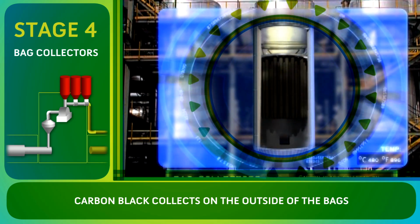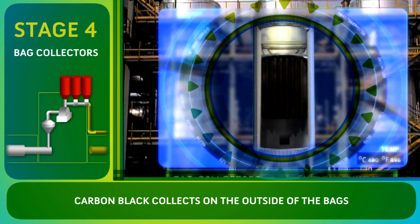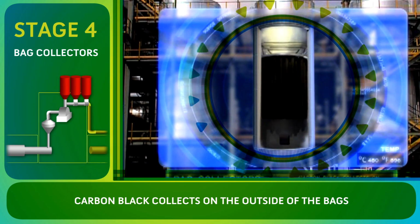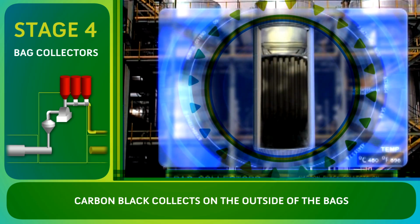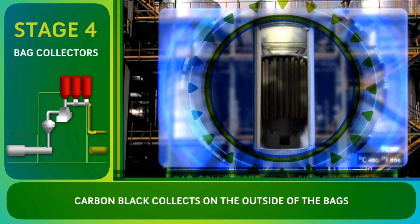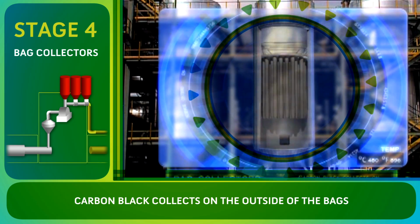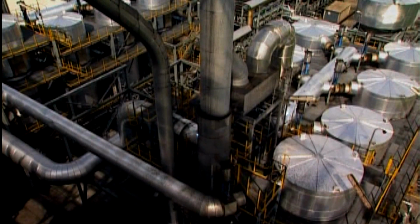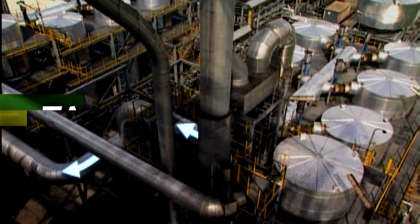As the carbon black collects on the outer surface, the gas passes through the cloth bags and rises to the top. A quick pulse of air makes the bags vibrate for just a moment so that the carbon black on the surface falls to the bottom of the bag collector, to the hopper, where the carbon black is now separated from the process gas. The gases exiting the bag collector are now referred to as tail gas.